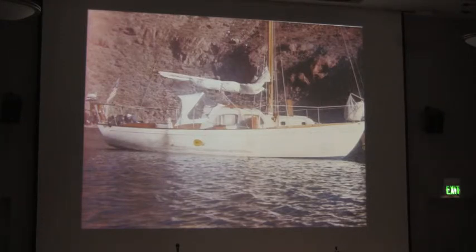So retiring meant cruising through Baja California before Baja California was, in my dad's words, effed up. Before it was effed up. I was a 9-year-old, I lived on the boat with him.